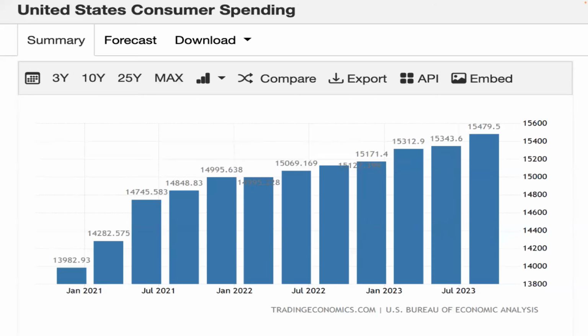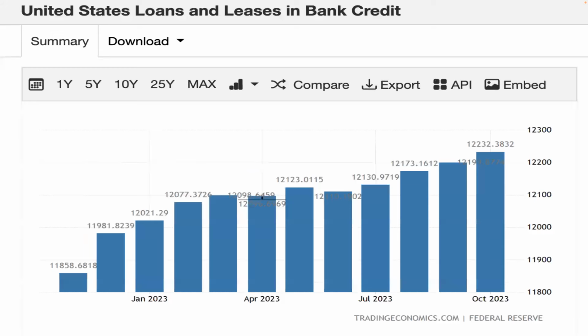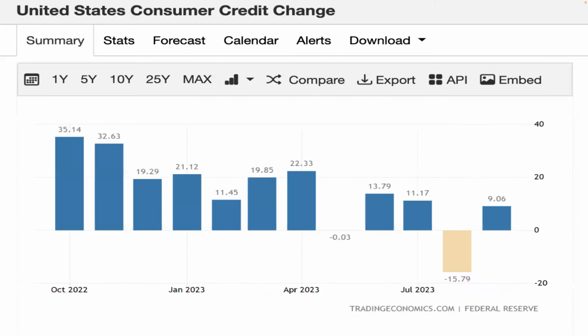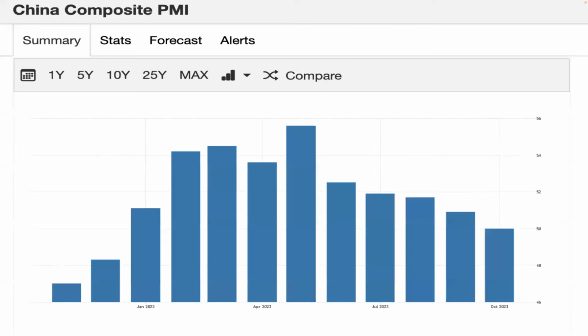United States consumption has slowed down but keeps rising, as you can see in this chart. And again, it's just been slowing down that growth rate. Loans continue to grow even at these high interest rates, showing that the credit in the economy continues to support a strong economy. Consumer credit change, again, also continuing to grow. And we're seeing the balance of trade start to fall, which is showing that we still have a strong import economy, but the demand is starting to go down, which would mean inflation should fall.